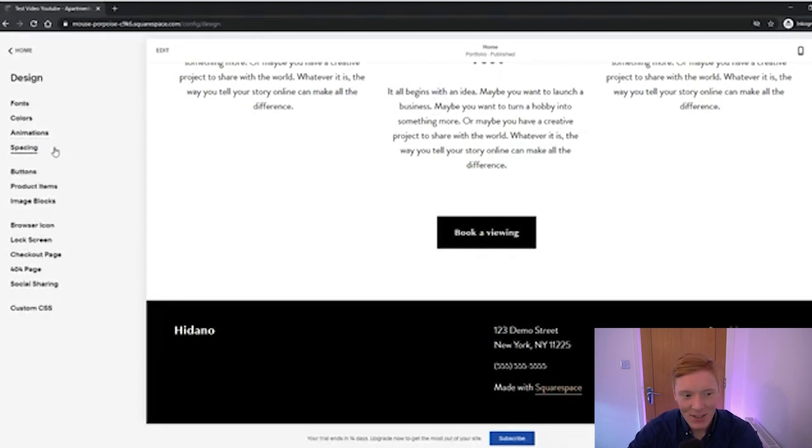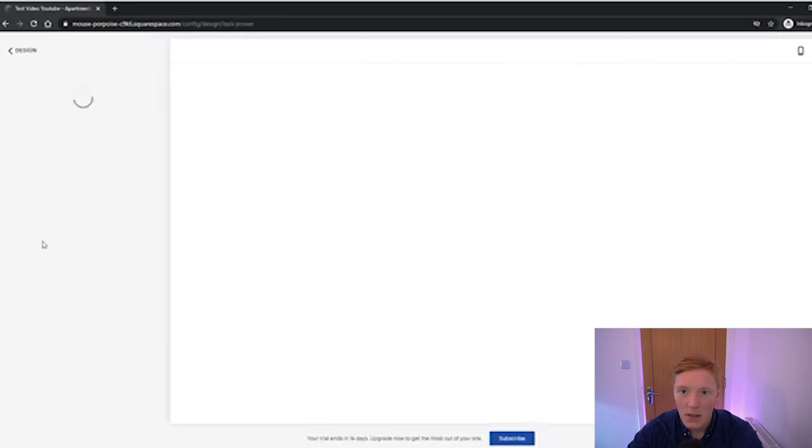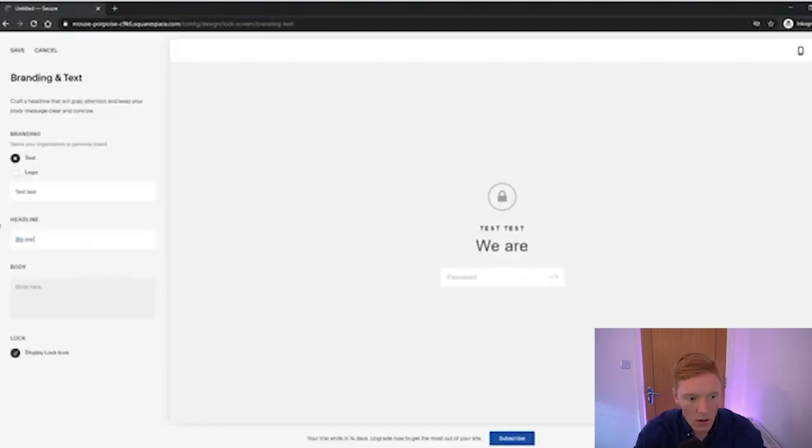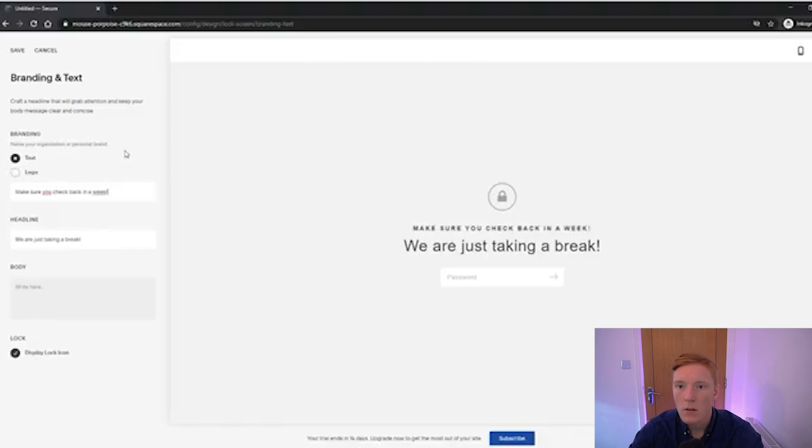Once you're back into the design, you can also change your product items, your image blocks, your browser icons, lock screen. The lock screen is going to be when your website is still under development, so you'll have a page that says that it's locked. You can add text saying, sorry, the website will be back in a few weeks or a few days, so make sure you come back then. So perhaps we are just taking a break. Make sure you check back in a week. Could be our text if you wanted to. You can also change it to a logo if you want. And you have all these different options.